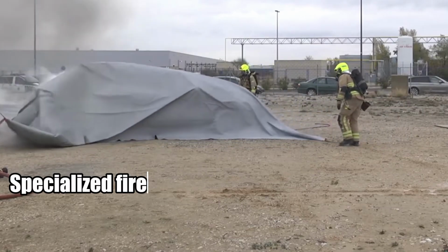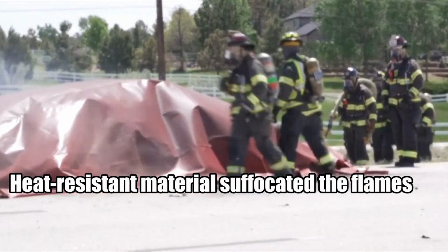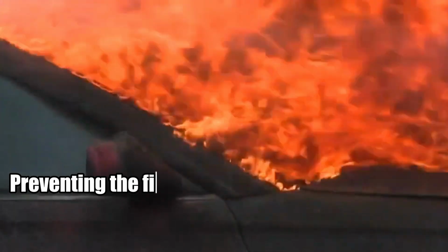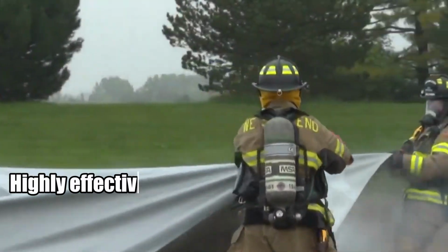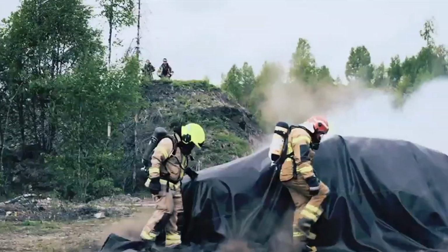They deployed a specialized fire blanket that enveloped the burning vehicle. The heat-resistant material suffocated the flames by cutting off oxygen, preventing the fire from escalating or spreading further. This method proved highly effective and shows promise for real-world applications where immediate fire suppression is crucial.